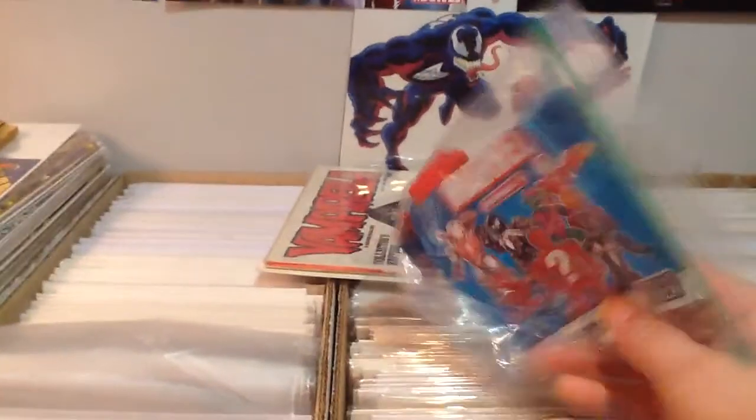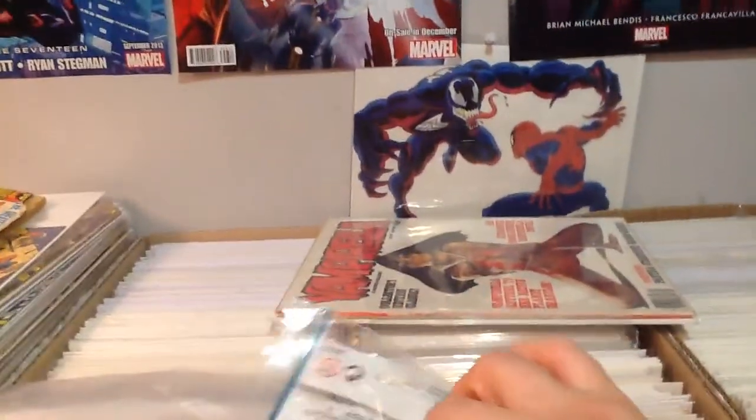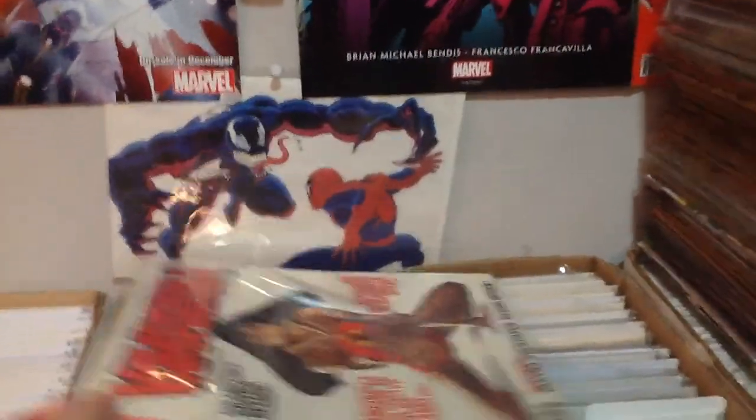And he also threw in a little Lego Spider-Man and some Hero Clicks. Looks like we got a Hero Clicks type thing. There's Batman and Bizarro. He also threw in a really nice note. And Joe, I also would like to trade with you again in the future as well.